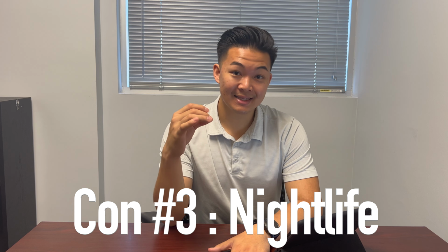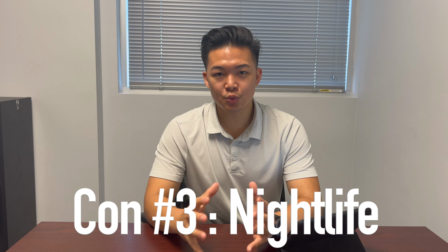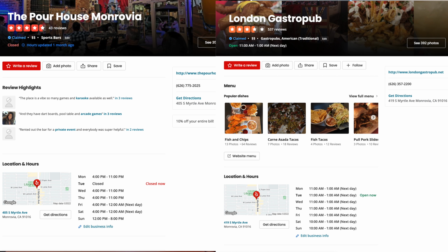Con number 3 is the nightlife in Monrovia. Monrovia is really known as a family-centered, focused city, so there's not a lot of bars and late-night nightclubs open around the city. If you're looking for that, Monrovia doesn't have too many options. There's only a few bars and breweries that are open late, such as Poorhouse and London's Pub on Myrtle Avenue. But other than that, it's pretty quiet. If you want to look for a city that has nightlife in your backyard, I'd really recommend Alhambra or Pasadena as one of the options there. So for you late night owls out there, just keep that in mind when moving to Monrovia, California.